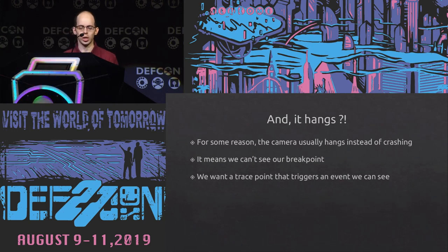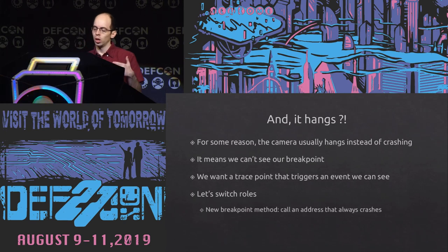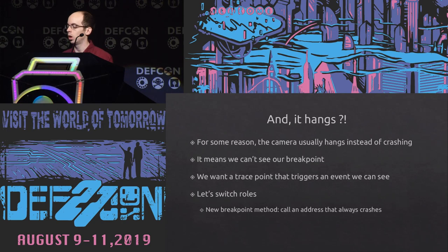I decided to change tactics and use a different approach. Instead of sleeping, call an address that always crashes. But how do we find an address that always crashes? We don't have a debugger. It turns out that when you jump to address 0, the camera hangs. When you jump to address 1, the camera hangs. Address minus 1, the camera hangs.